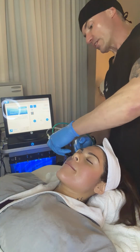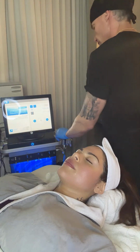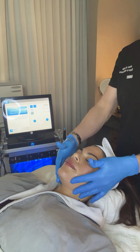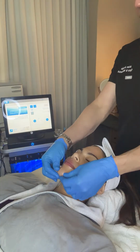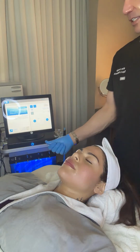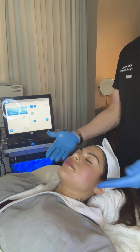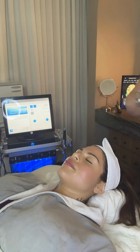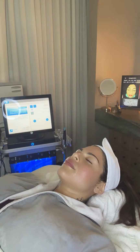It was not in the plan, but since I want to see this lifted, I will do a cupping here as well. And this is literally going to lift. As you can see, her face is firm and already changing just from the massage and the way that we are doing it. So it's all about the intentions. When the intentions are right, everything starts to fall in the right place.